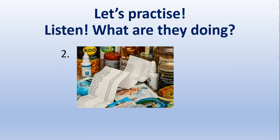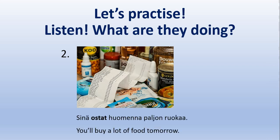Number 2. Sinä ostat huomenna paljon ruokaa. You'll buy a lot of food tomorrow.